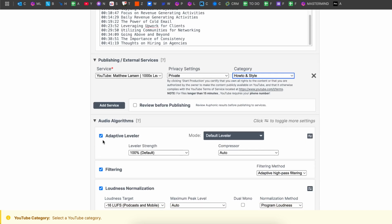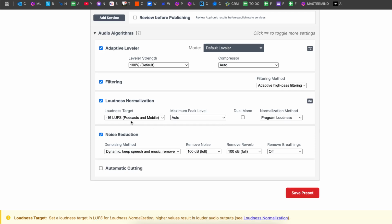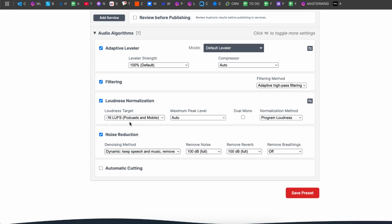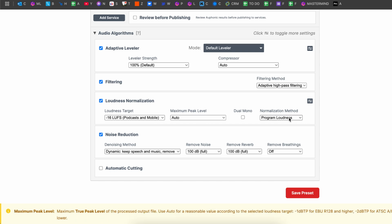The next thing we want to do is adaptive leveler. We want to have it at 100% and auto. For filtering, we want adaptive high pass filtering here. For loudness normalization, we want to put -16 LUFS, which is for podcasts. We want to have auto here and program loudness.